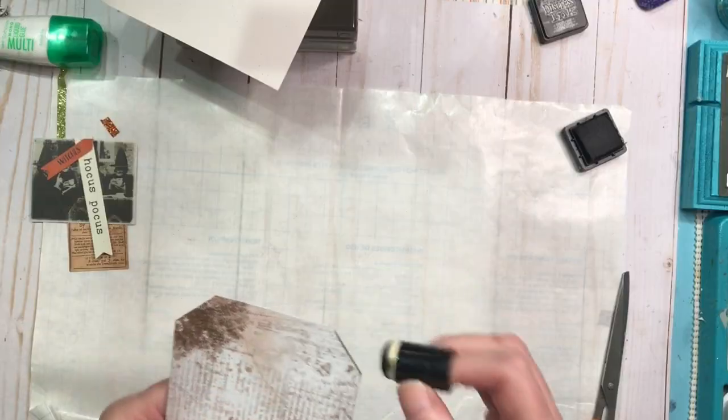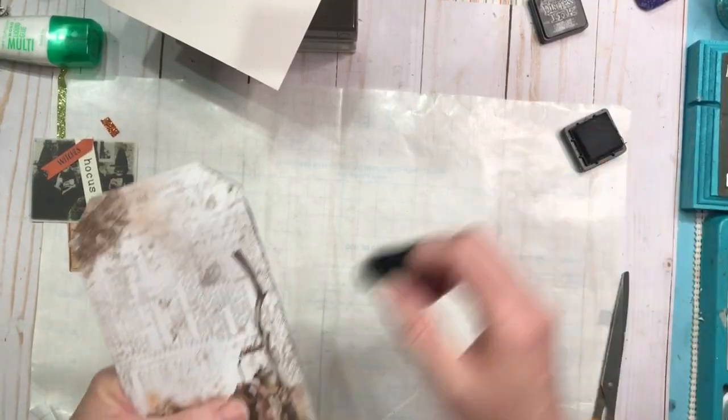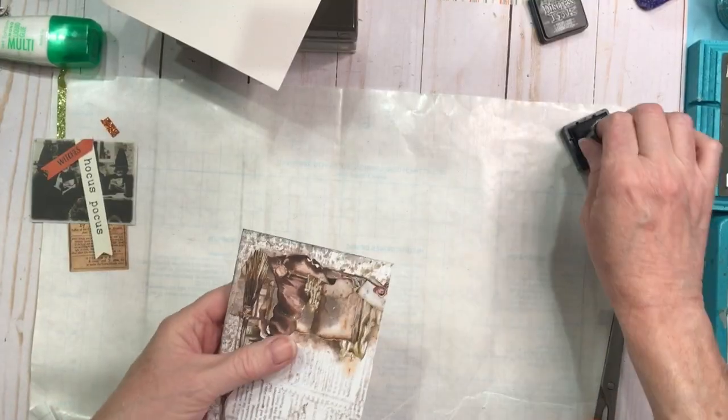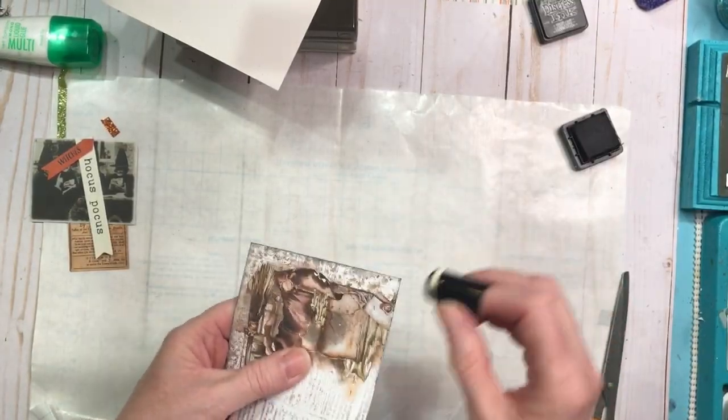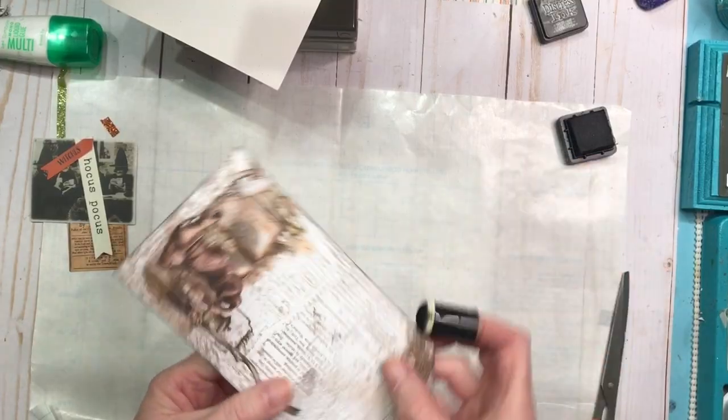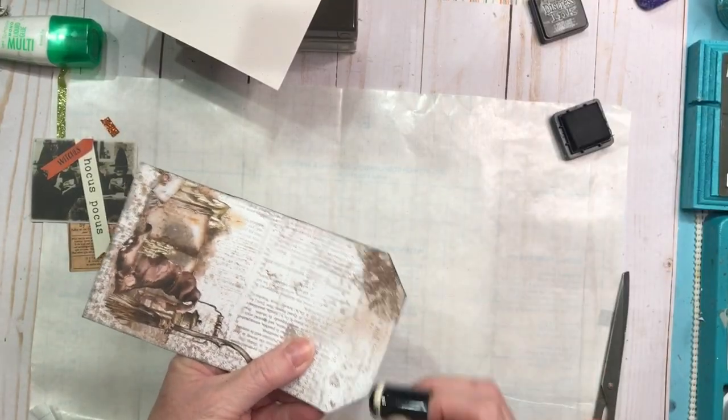Speaking of my Tim Holtz stuff, I got my kit today for the October class, where we're going to do, I think it's a Halloween vignette, if I recall, yes, in one of his vignette boxes. And I'm really looking forward to that one too.